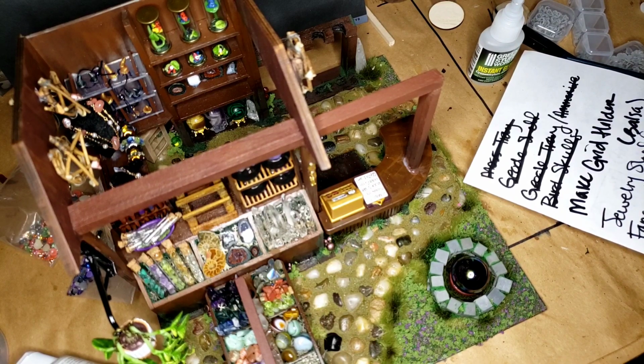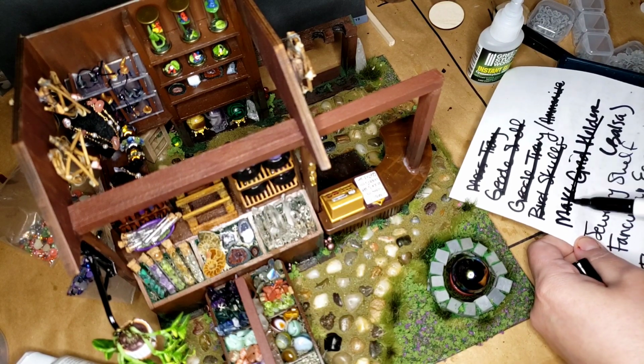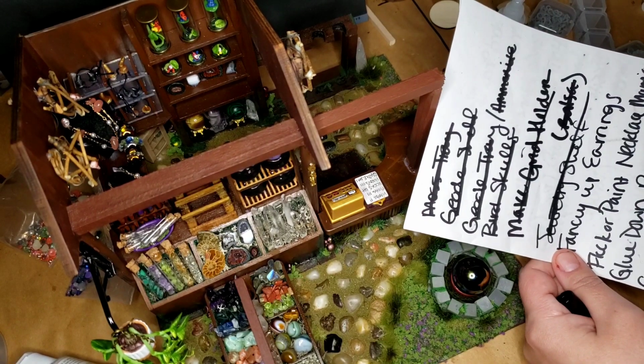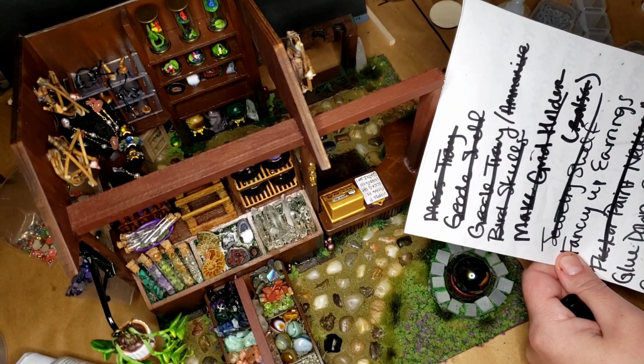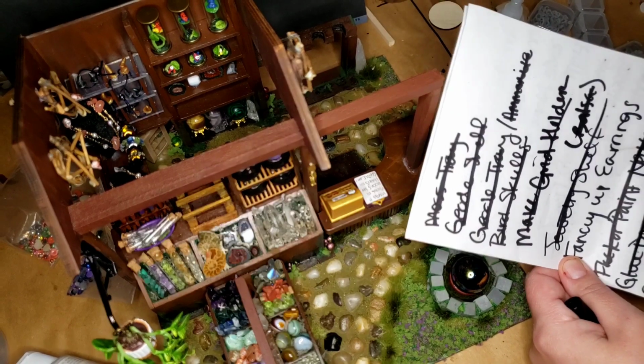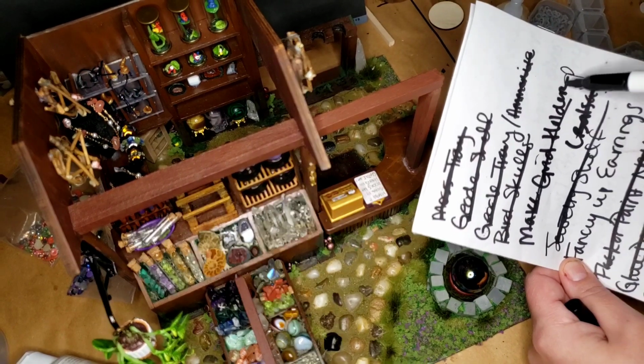He's not fancy. We made the crystal grid holder. We made the jewelry shelf. We made the necklace mannequins. The cat's screaming. Please just ignore that. We glued down the register. We glued down the checklist. And that was the same thing as that.